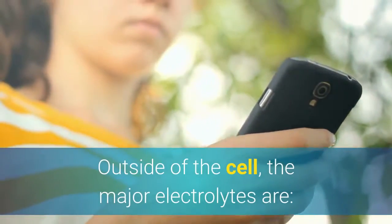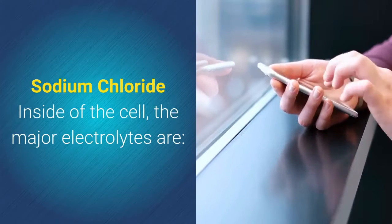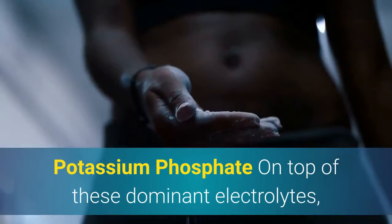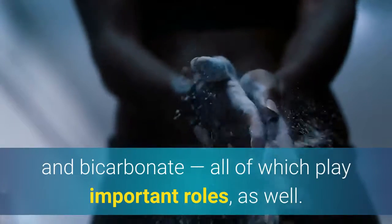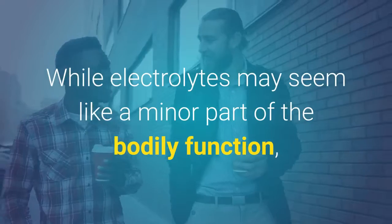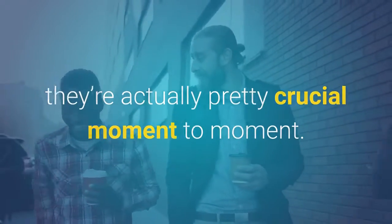Outside of the cell, the major electrolytes are sodium and chloride. Inside of the cell, the major electrolytes are potassium and phosphate. On top of these dominant electrolytes, we also have magnesium, calcium, and bicarbonate, all of which play important roles as well. While electrolytes may seem like a minor part of bodily function, they're actually pretty crucial moment to moment.